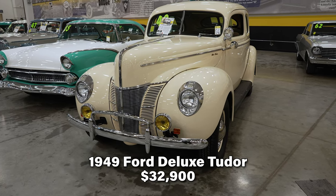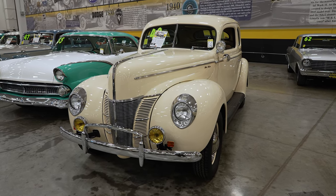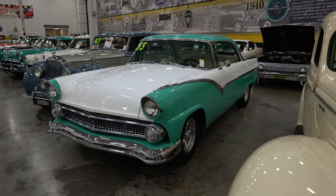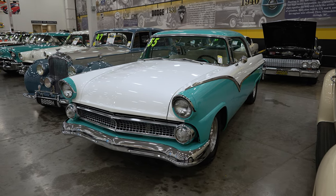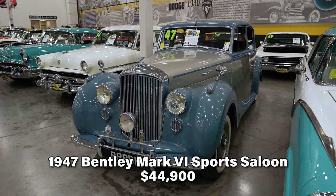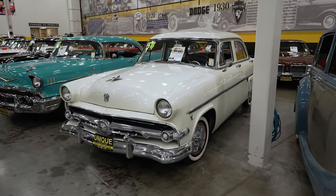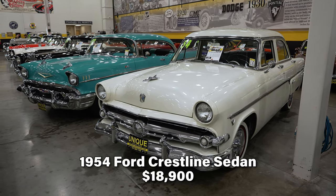1949 Ford Deluxe Tudor Sedan for $32,900. 1955 Ford Fairlane. 1947 Bentley Mark VI Sports Salon for $44,900. 1954 Ford Crestline, $18,900.